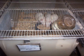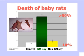Now these rats, this picture was given to me by Dr. Irina Ermakova, a senior scientist at the Russian National Academy of Sciences. She and I were a member of a panel that presented at the EU Parliament last year. So these rats are Russian-speaking rats. And they volunteered for a soy-eating experiment. And they were fed GM soy starting 2 weeks before they conceived, and more than half of their offspring died within 3 weeks. Compared to about 1 in 10 for the mothers that were fed non-GM soy.